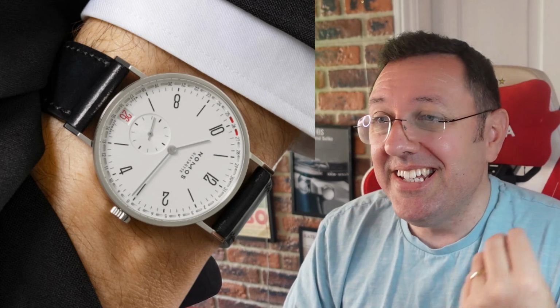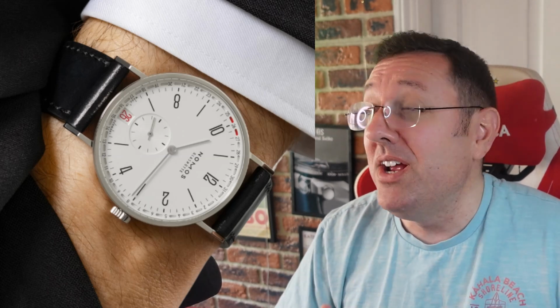The Nomos aesthetic has never really embraced the big dial culture. It's far too subtle for that. So once you understand that, it starts to make sense. You get your head around that. The smaller dial on a larger wrist, the lug length makes sense. When you try them on, you realize what it's all about.